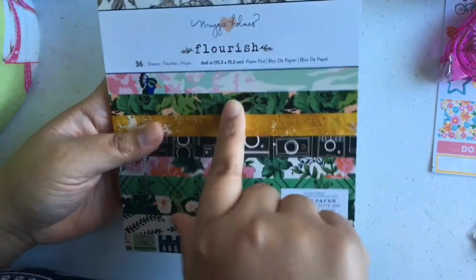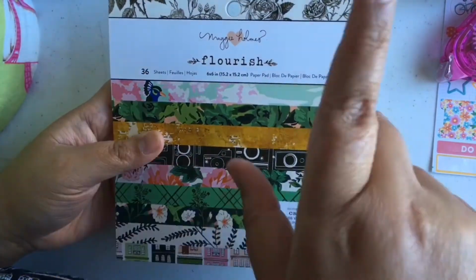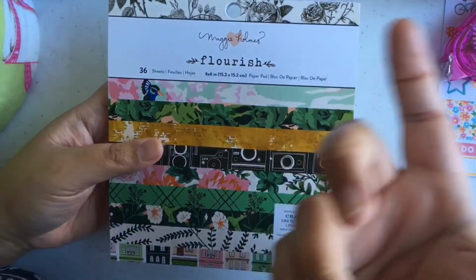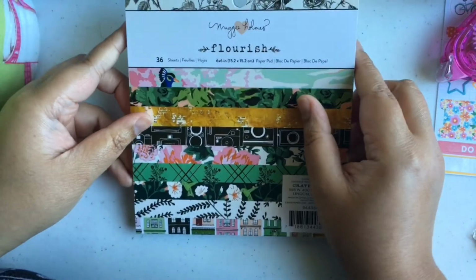But I also heard, I watched a few of Maggie Holmes's videos, she did say that each paper pad is a little bit different from each other. So I might even get the 12 by 12. I'm not sure, but I'm definitely going to get the 6 by 8 paper pad.